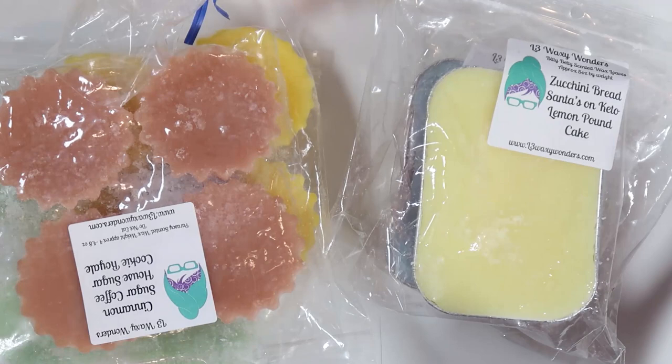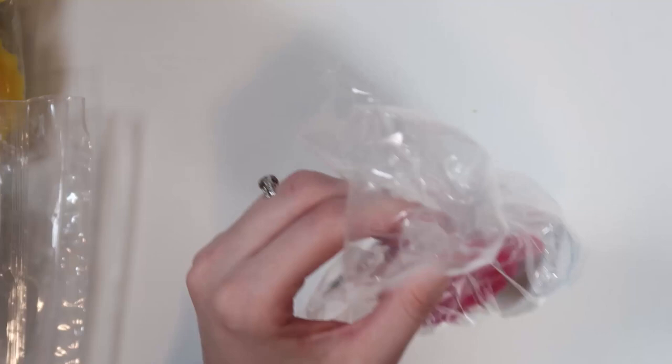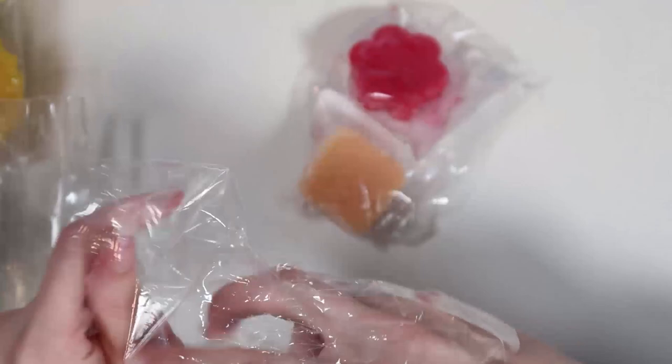Okay. So here's my order from L3. My first ever order that came physically, which I'm so excited. I'm gonna get started with the freebies first. Yes, so obsessed. This is crazy. Okay, so again, super generous freebies.